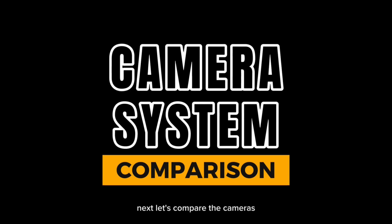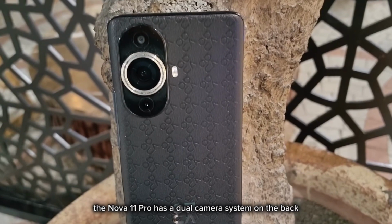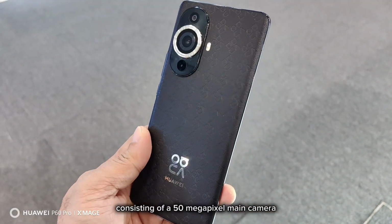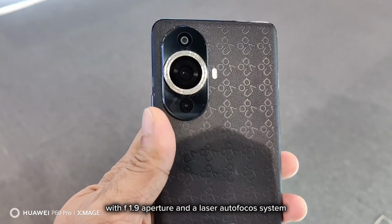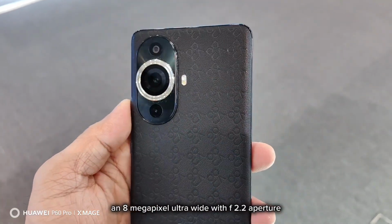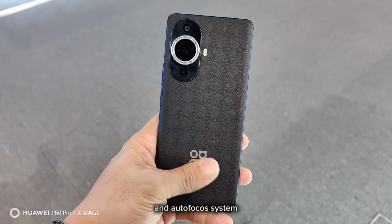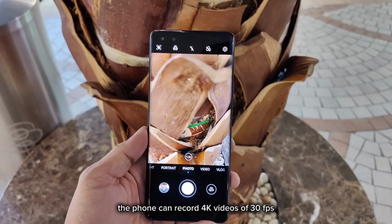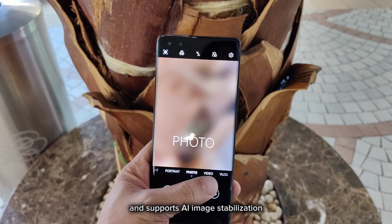Next, let's compare the cameras. The Nova 11 Pro has a dual camera system on the back, consisting of a 50-megapixel main camera with f1.9 aperture and a laser autofocus system, and an 8-megapixel ultra-wide with f2.2 aperture and autofocus system. The phone can record 4K videos at 30 FPS and supports AI image stabilization.